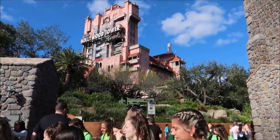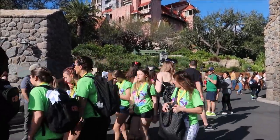There's a lot of new things popping up here, including a new sign for Mickey and Minnie's Runaway Railway, and also the refurbishment for the Muppets is actually done, so we get to see what the new inside looks like. But I don't think we're riding Tower of Terror. 120 minute wait, and the line starts here. So, let's go do this.